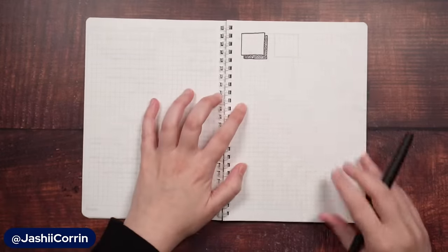Also a really good tip. If you are going to draw a doodle and you don't know what a thing looks like, just Google it. Just look it up. It's no harm, no foul in using a reference image for yourself, because you'll just feel better when it actually looks a little bit more akin to the actual thing.